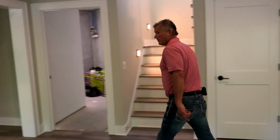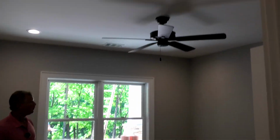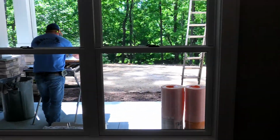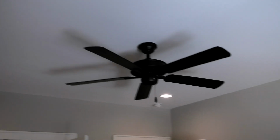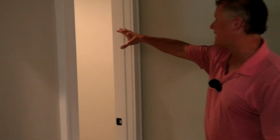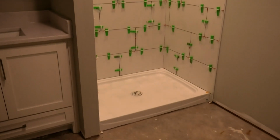Let's start over here on this side. Now the flooring down here is LVP, luxury vinyl plank, you know, waterproof. So you got a great flooring down here, very sturdy and resistant to scratches and things of that nature. Recessed lighting, again, nice fan. Come on in the bathroom, you'll see again the same thing in here, the tile showers, again the quartz countertop.